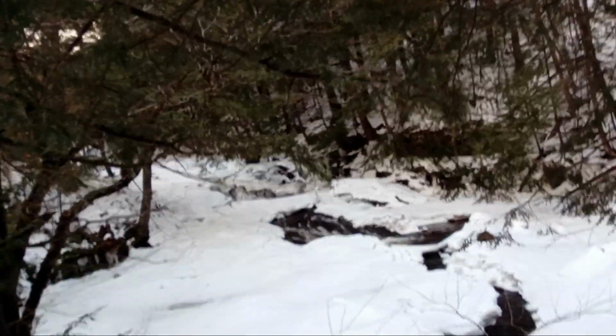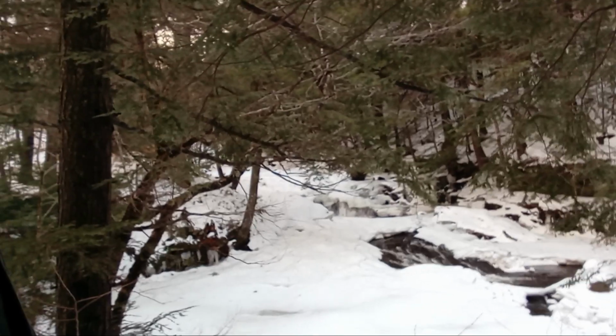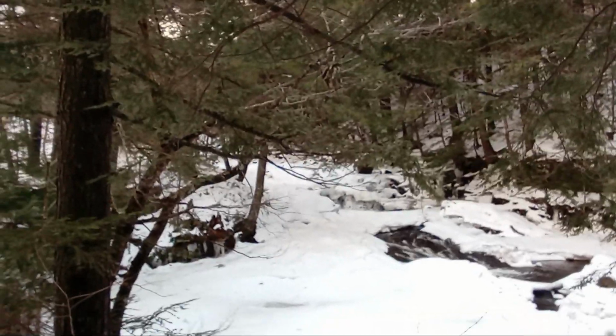I don't think I'd want to walk out on that ice. I'm really leery about the snowmobile races and getting out on that ice. I don't know if it's going to be safe, but we'll find out. We'll definitely keep an eye and an ear on that and see. We'll find out at some point today.